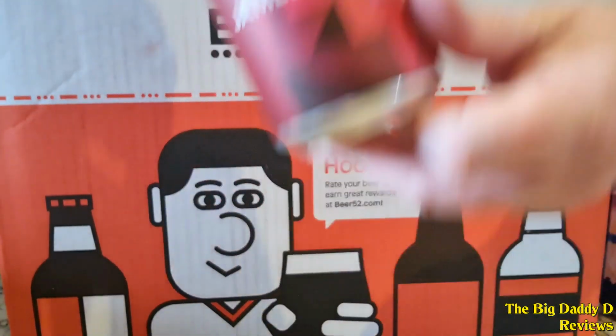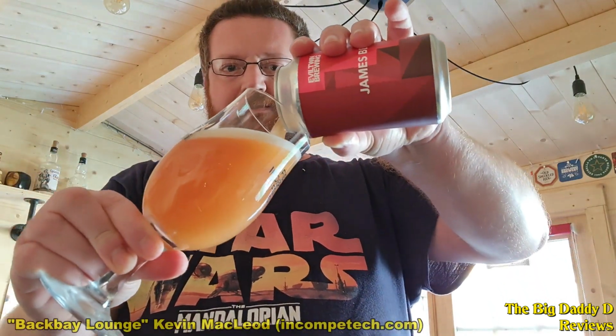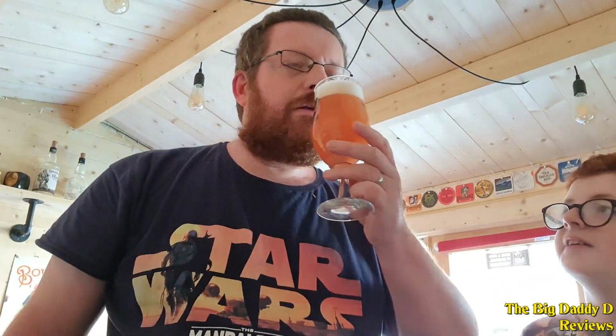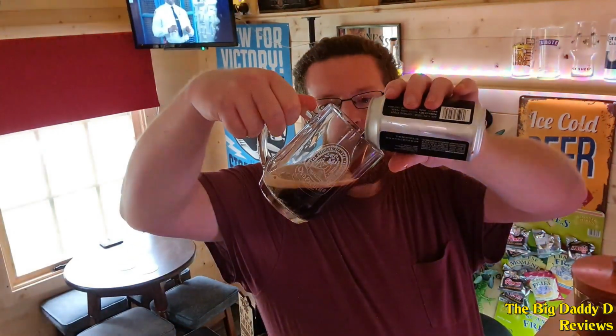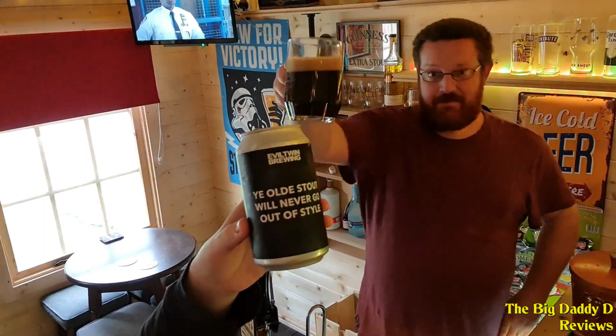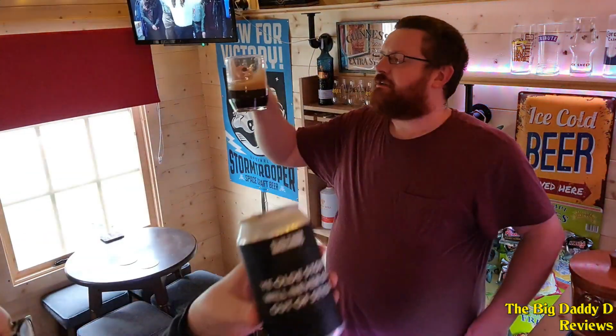Next up, the name's Beer, James Beer. A slightly tart lemony beer brewed with a traditional German sour mash that creates a natural sweetness. The addition of strawberries and olives also really add to the taste and aroma as well. Again, another great beer. And then finally there is Ye Old Stout Will Never Go Out of Style, a classic, slightly roasted stout with notes of chocolate, coffee, dark fruits and burnt sugar that lead onto a smooth, full-bodied beer. Lovely stuff, all three of these, really enjoyed these.